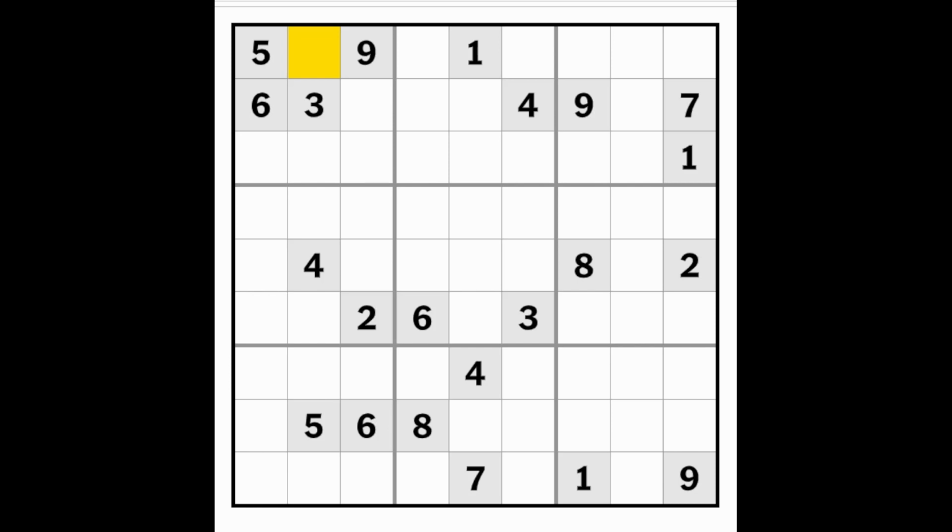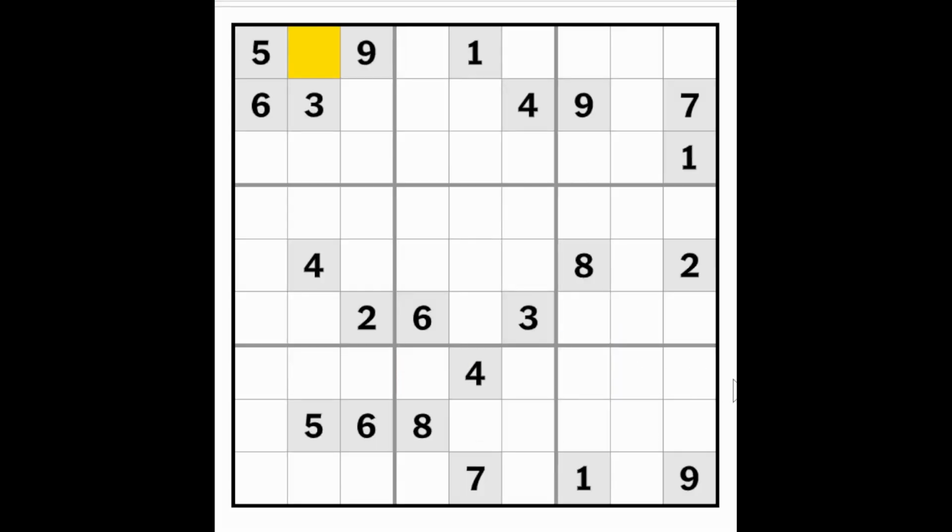Today is the 23rd of January, 2023. Let's see what this puzzle has in store for us. There's a one here and a one here, and that puts a one here, of course.